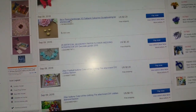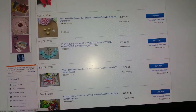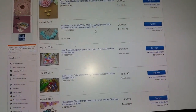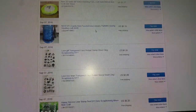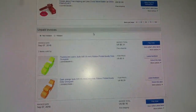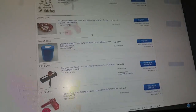Some little embellishments, cabochon, flatbacks. These are little hamburger eyes for 29 cents. Some artificial paper flowers, 30 cents. You guys, it just goes on and on. I mean, these are all items that I have found, but I have not yet paid for. And it shows you items where you get your money back.